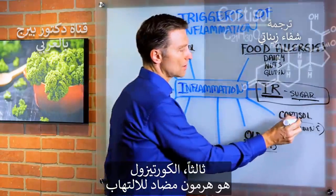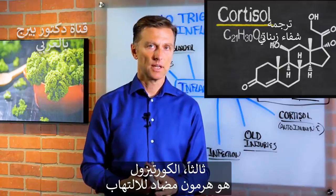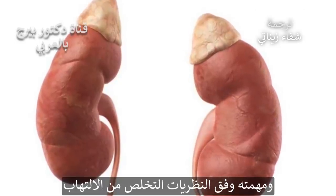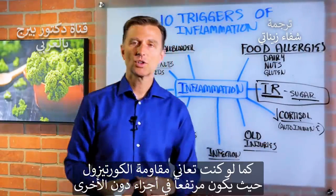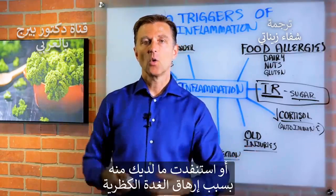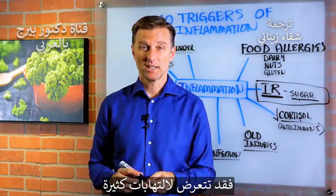Next one, cortisol is normally an anti-inflammatory hormone. Now, cortisol is an adrenal hormone. It's produced by the outer portion of the adrenals, and it's supposed to, in theory, get rid of inflammation. But when you actually have lower amounts of cortisol, let's say you have cortisol resistance and you have the situation where it's low in certain parts but high in others, or you run out of cortisol because you have adrenal fatigue, you can develop inflammatory conditions big time.